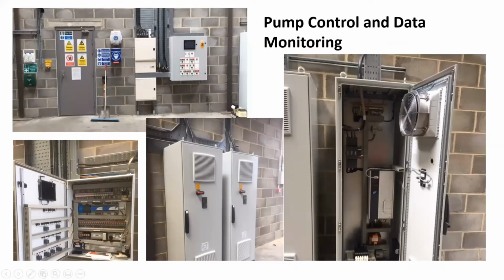Just some peripheral equipment. We've got the rather important piece of kit here, the building management system, with all the electronics in here to store the data from the various sensors and to control the peripheral equipment. And then we've got the borehole inverter and sine wave filter here.